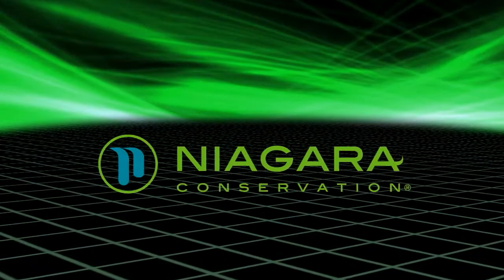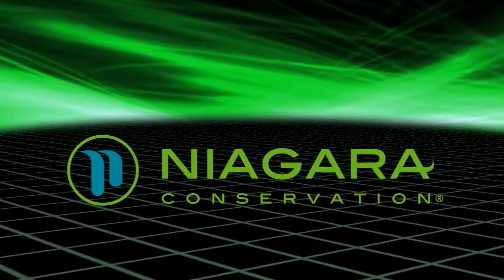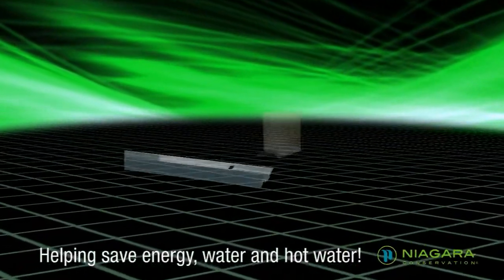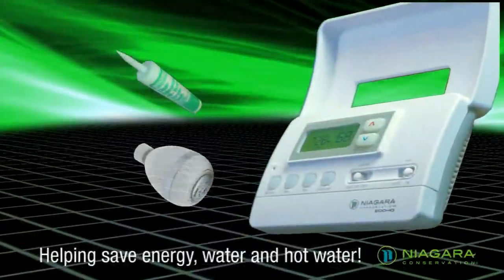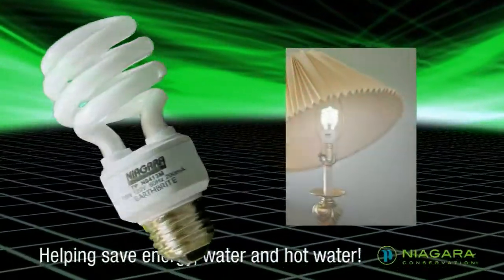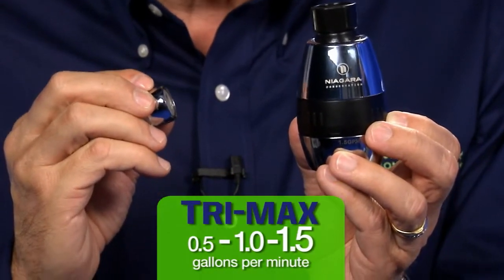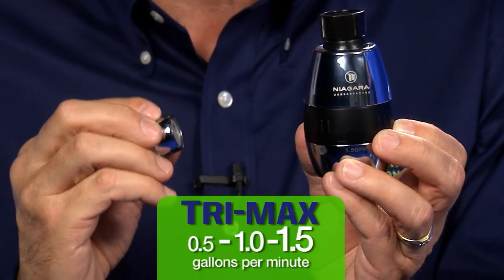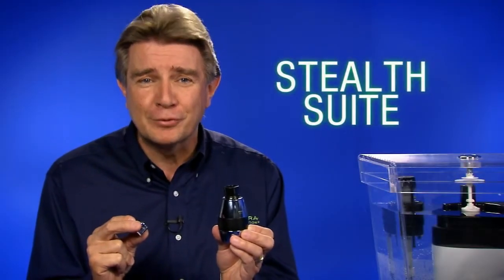You may not know the Niagara name. It's kind of snuck up on the plumbing industry in, well, a very stealthy fashion. But for over 30 years, Niagara's been in the business of helping homes and businesses save energy, water, and hot water with hundreds of products including weather stripping, programmable setback thermostats, more energy efficient lighting, and water-saving shower heads and faucet aerators. Now take the Stealth toilet and add this new Trimax shower head that adjusts from 0.5 to 1.0 to 1.5 gallons per minute flow rate and aerator, and you've got what Niagara calls the Stealth Suite.